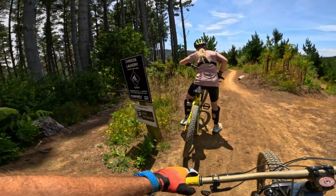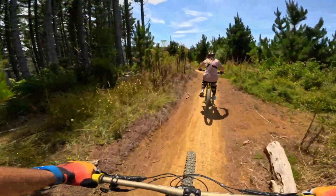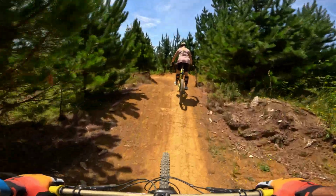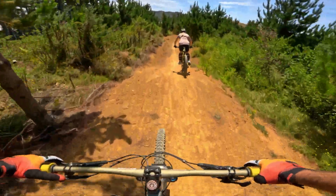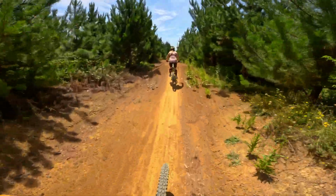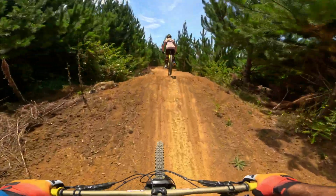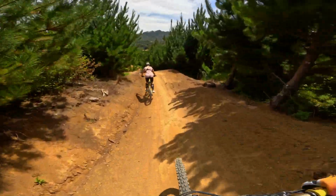All right. Okay, so I'm going to take my wife on an expert black jump track. However, there are no gaps, everything is rollable, and it's lots of fun. And Jacqueline's done it before and she quite likes it. It's actually funny sometimes because this is probably easier than doing some of those berms on the blue trail.